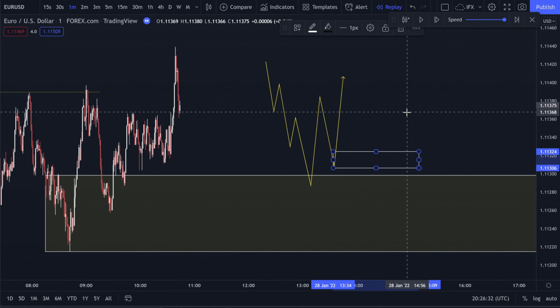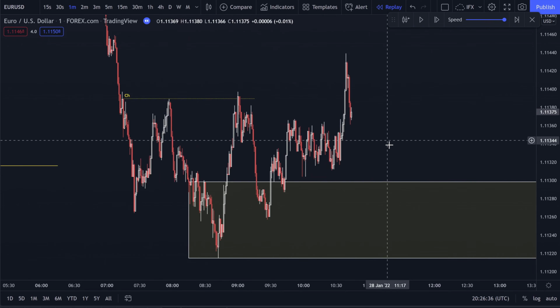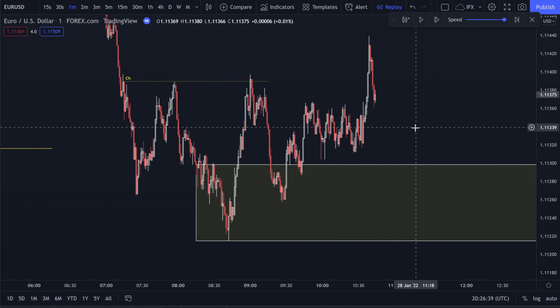Okay, regardless of time frames. Okay, so what do we have here? Yes, we've got a 15-minute change in character. Fair play. Okay, that's how we were initially interested in this trade.